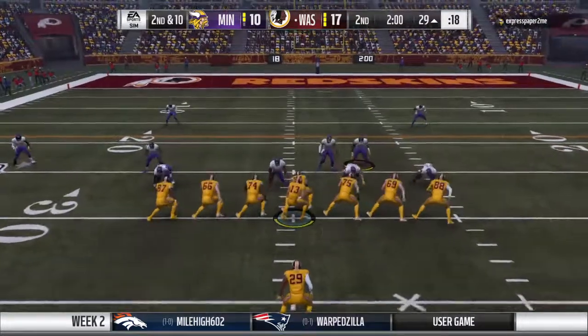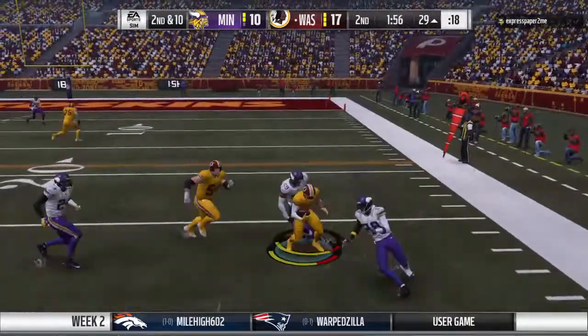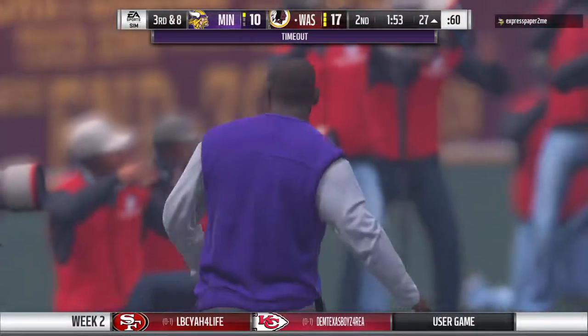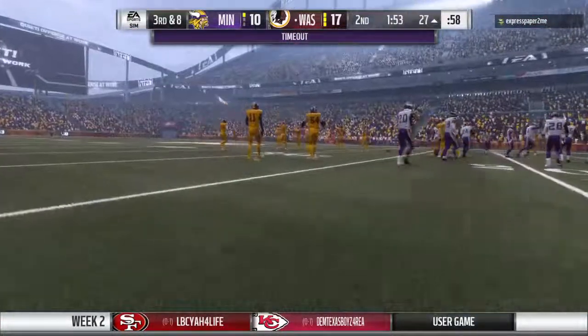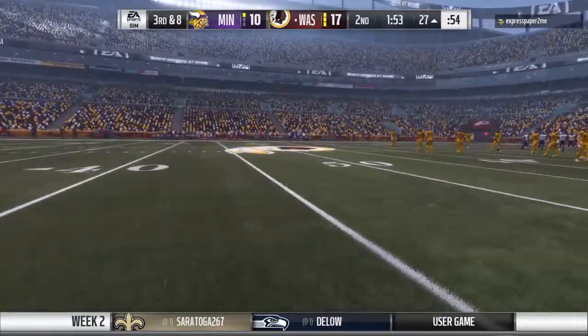On the handoff, it's Geis. Runs through the contact, and he'll get this one down to about the 27. Now the Vikings will use the 2nd of their timeouts, so that means they're down to 1 remaining here as we head toward halftime.